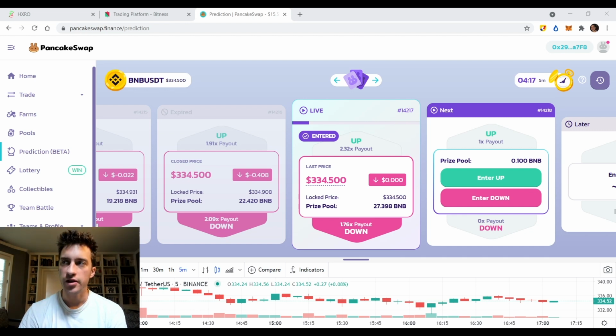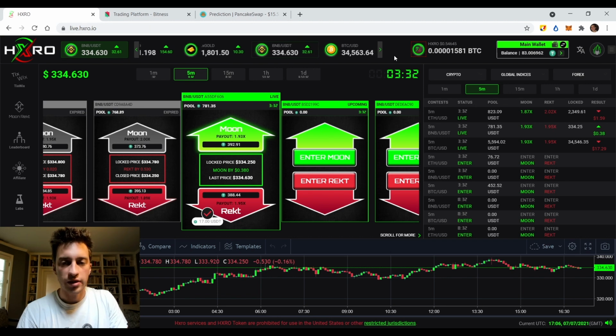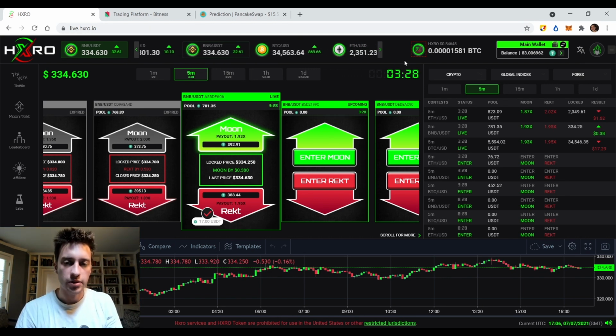But I think that if you do this arbitrage well enough, you're going to be making money regardless. Of course, I would prefer if price goes up, because the payout for price going up in 5 minutes is 2.32, whereas the payout for price going down on the other is 1.95. So we want price to rise, of course. Looks like price already is rising a bit.